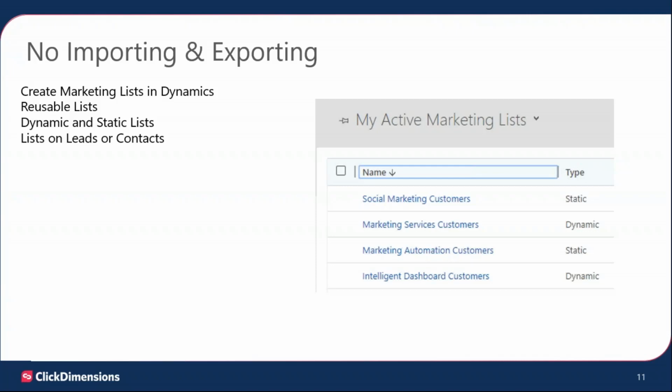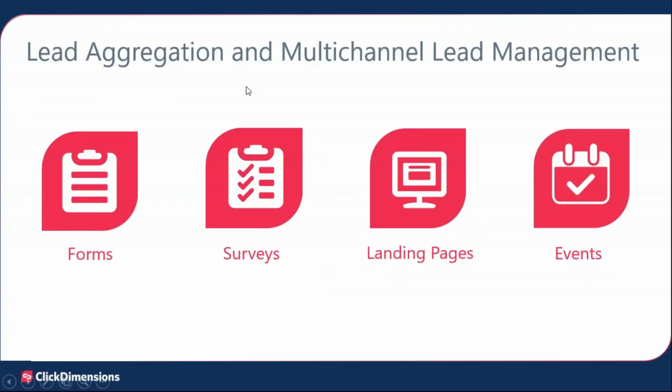They're reusable, so you're not having to recreate them every single day. But it's amazing because the number one challenge that I see in marketers when they're using these multiple platforms is they build the lists out of their CRM, they export them out of CRM, but they have to upload them into their marketing. And then what they have to do from there is after they execute their campaign, they have to export them from their marketing and then upload them into Dynamics. Whereas with ClickDimensions, we're never leaving Dynamics, so you're not having to do this. Huge, huge time saver there.